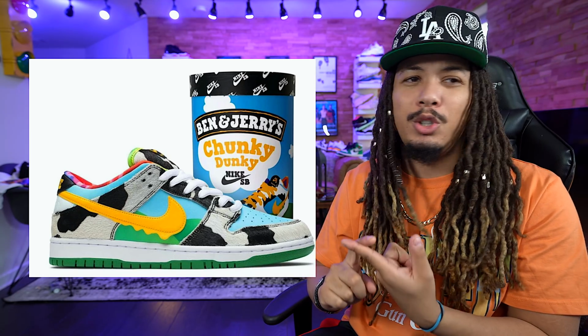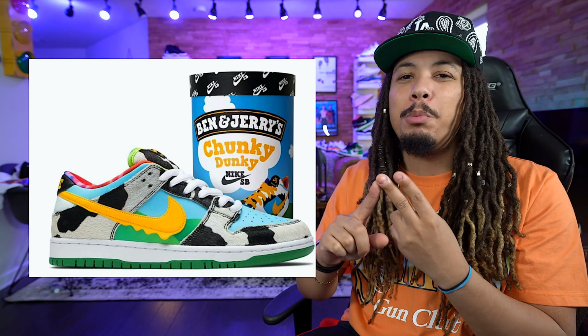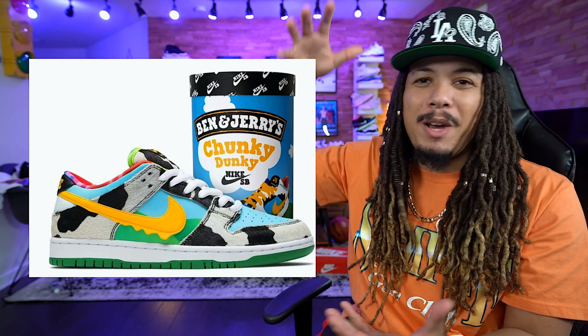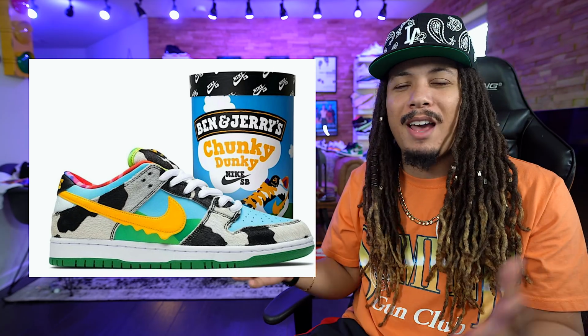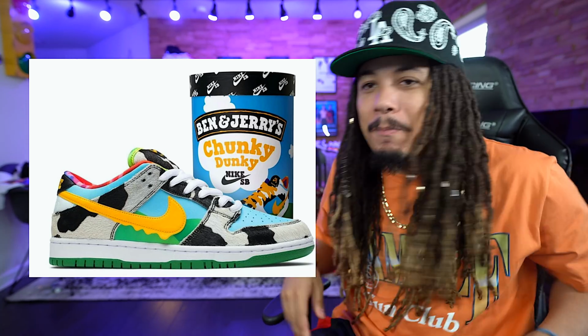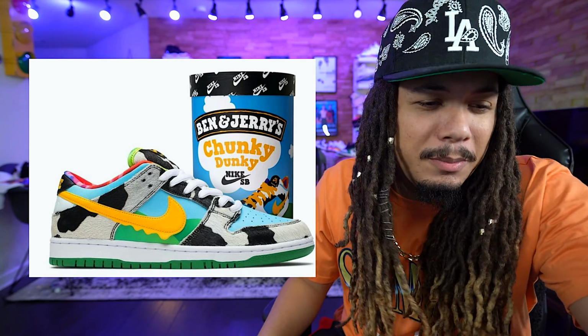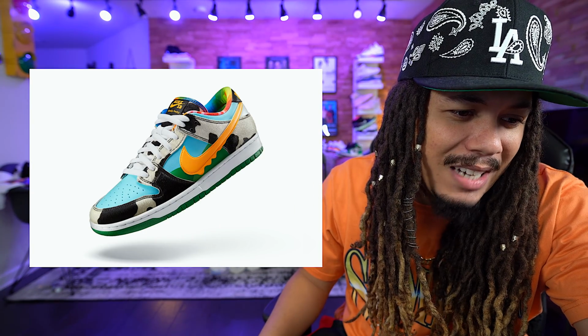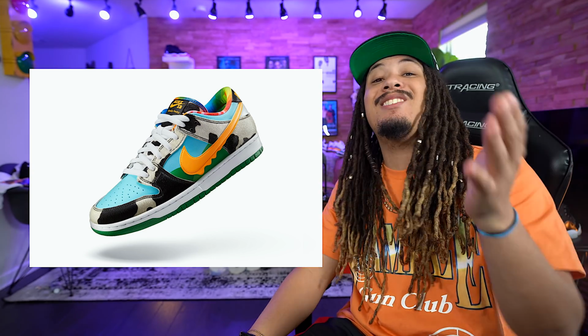The shoe itself looked insane. It looked crazy. It was wild. The special packaging, the whole special friends and family packaging that came with the bowl and the spoon and all that, it was just a whole bunch of hype involved in that shoe, and it held on. I think it's going for $1,000 now. How much? Chunky Dunky Lows are going for $1,000 right now if you want to cop. $1,200. With the special box, you're paying $1,700.